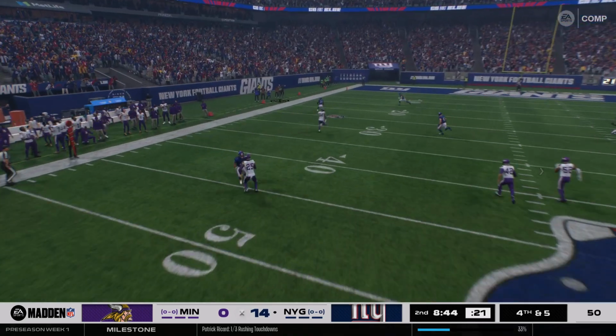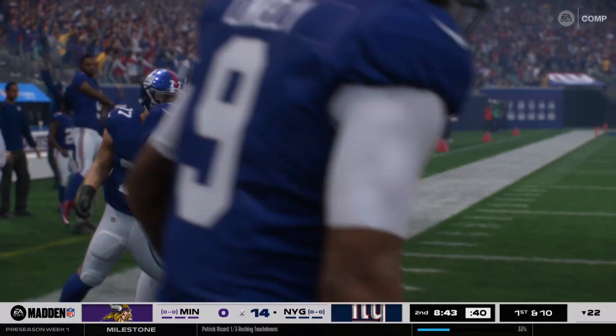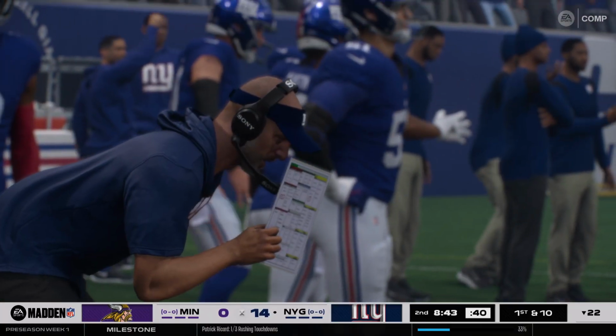It's away and not a great kick. Angling right toward the sideline. And this will fly out of bounds to deny a return. They're going to mark it a little before the 20.